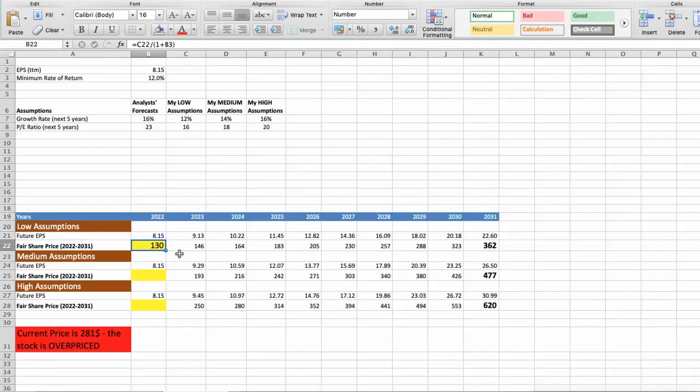Second scenario. EPAM Systems will have average performance in the next 5 years, and we will use the following parameters in our calculation. Future growth rate would be average, 14%. Future P/E would be average, 18. In this case, the fair value of the stock today would be $172.